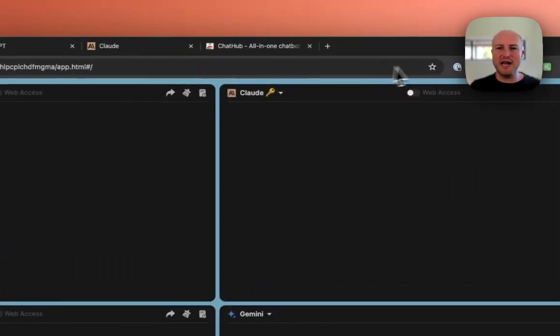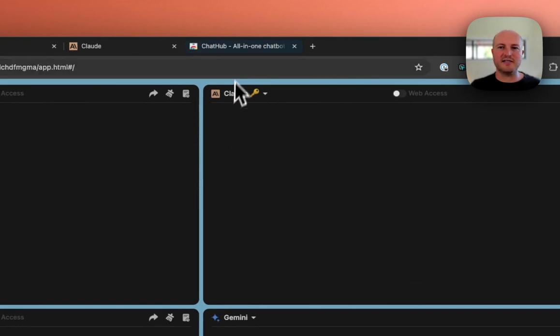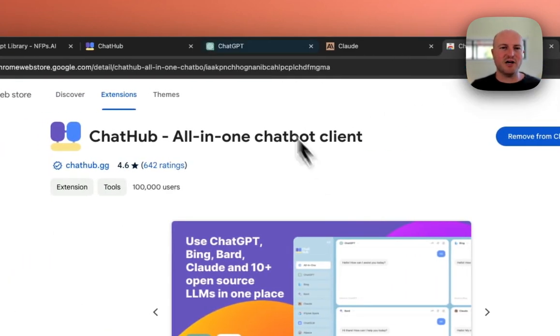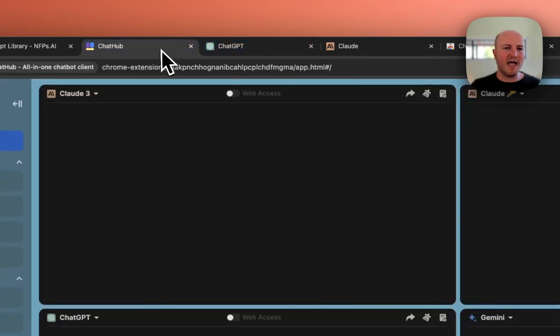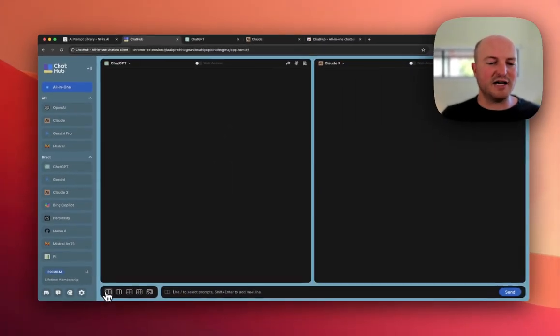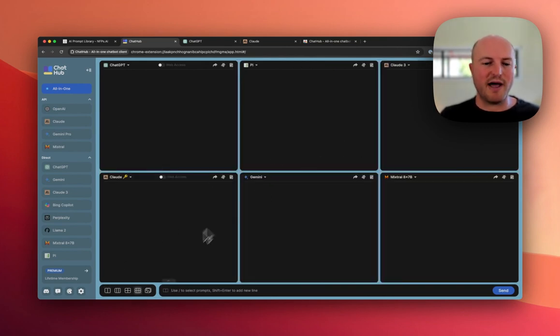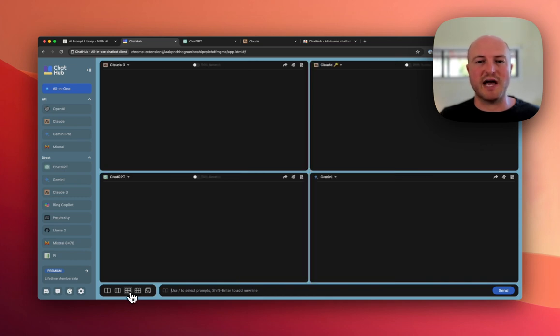And this is a really helpful tool in doing this. It's called ChatHub. It's a Google Chrome plugin. There's a free version and a paid version. The free version allows you to test between two different models, and if you pay for the paid version, you can actually test all the way up to six models simultaneously.